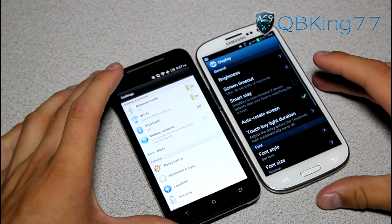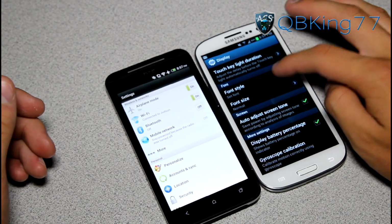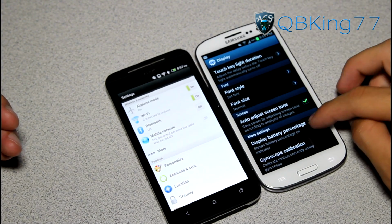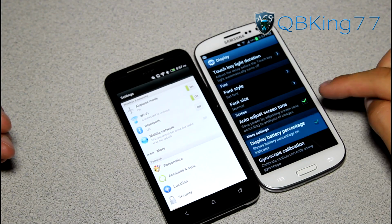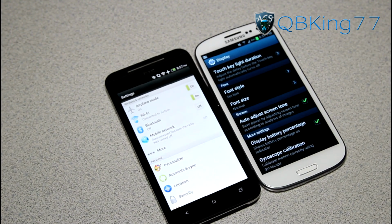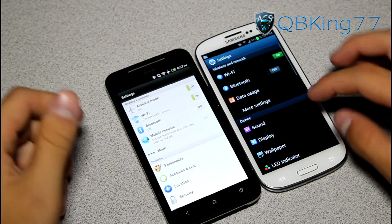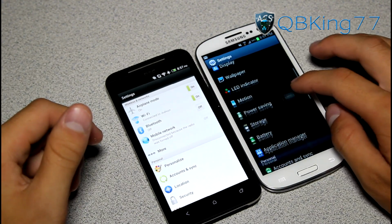When you go into display inside the Galaxy S3, you don't have obviously that many, but you can display the battery percentage. So you'll see up at the top the battery percentage is coming in and out. That is because obviously you can change the two, which is really nice. It's a cool option to have. That's one thing that's really neat.